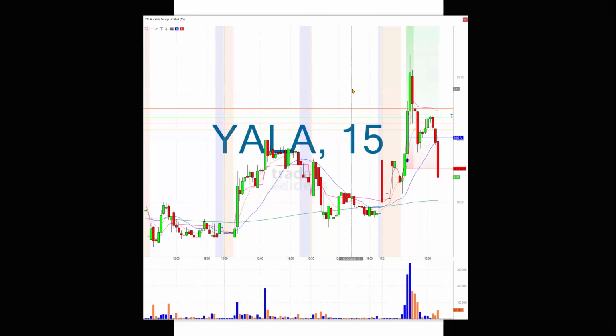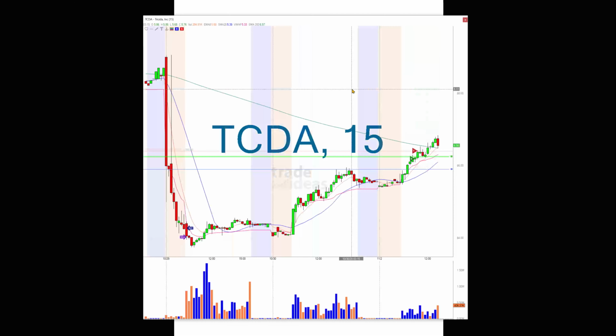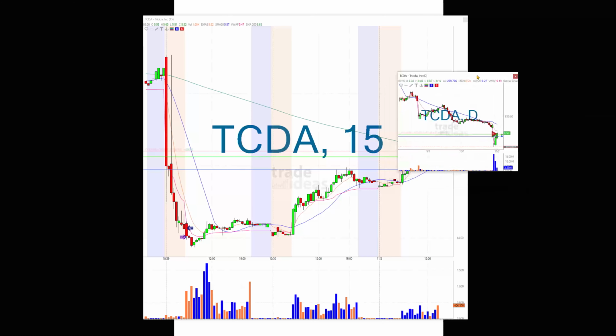So now the other one that I did end up taking a little bit of, I talked about this in the pre-market, TCDA. TCDA got absolutely hammered down on Thursday. I can't remember what the news was, but this is a bio, so obviously the news wasn't good. It had a very nice day on Friday, though. Look at that candle. Very nice recovery day.